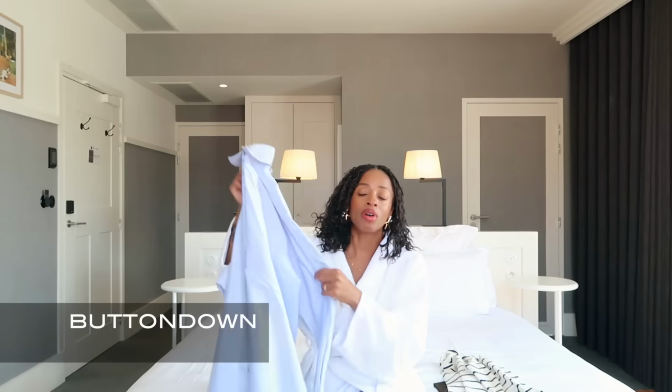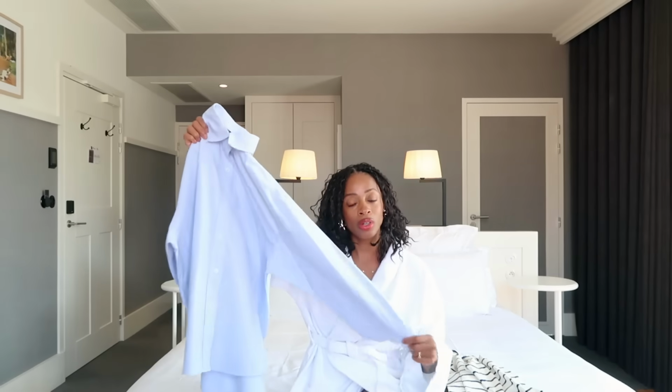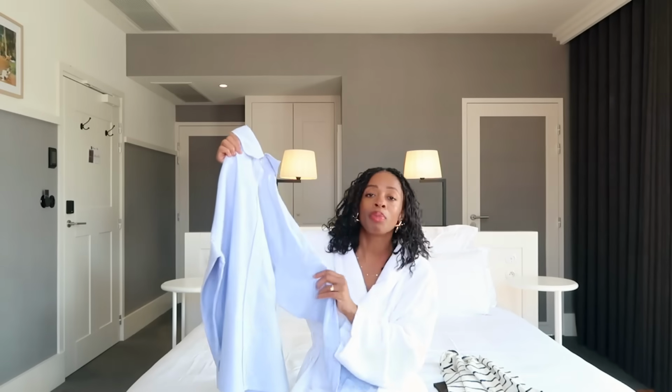Another piece I brought was this blue Oxford that I just picked up from Massimo Dutti. I got this in spring, so this was a part of my spring haul, and it's perfect as a layering piece, especially when we're on the seaside, walking along the beach. It's always nice to have a little layering piece that works for the beach.